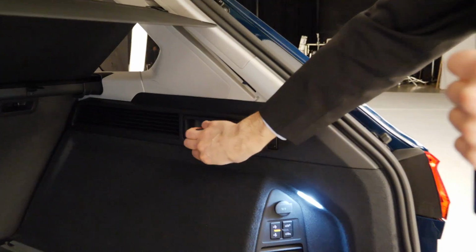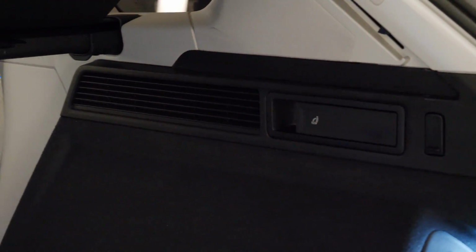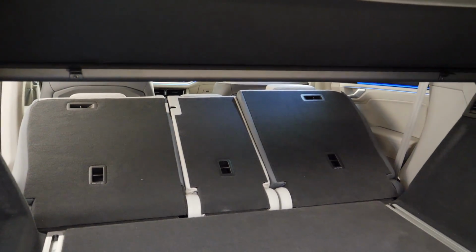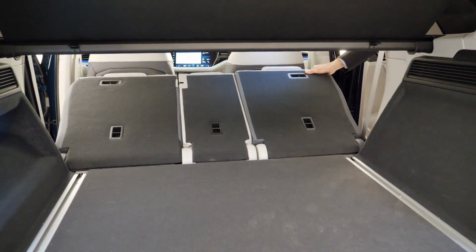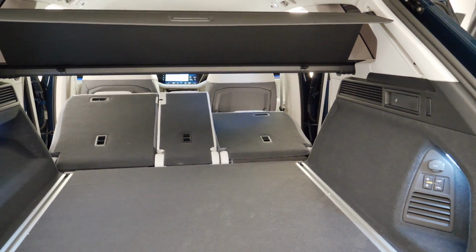You can also flip the seats from here. That's nice. And also a difference, I can also show it on the other side, and also a difference to the Audi, for example, which as far as I remember, was not possible.